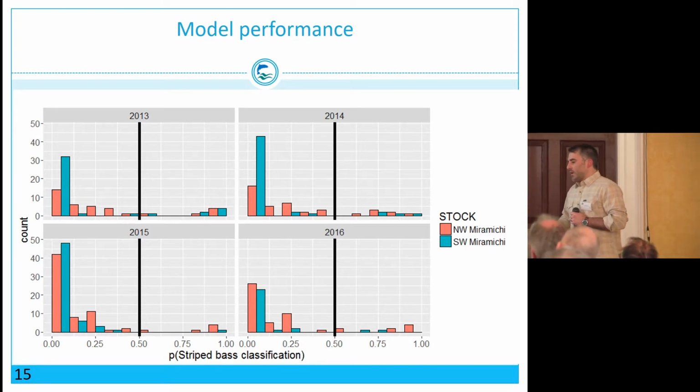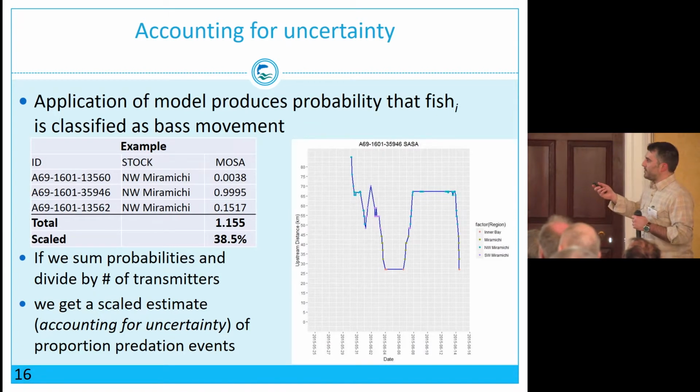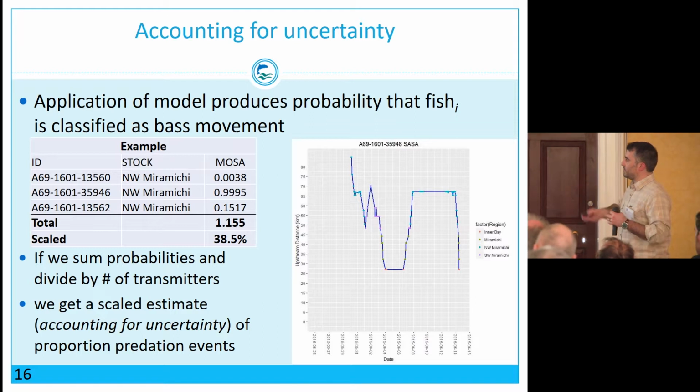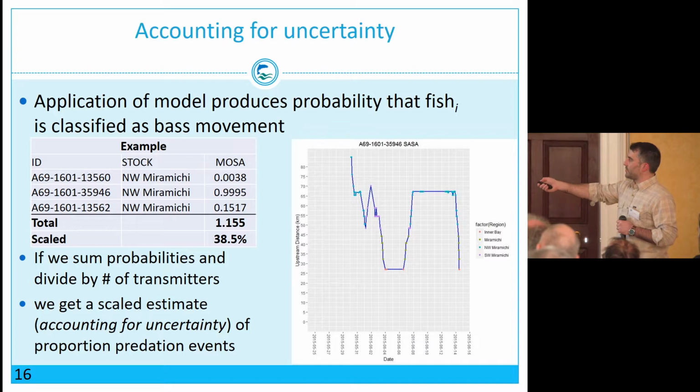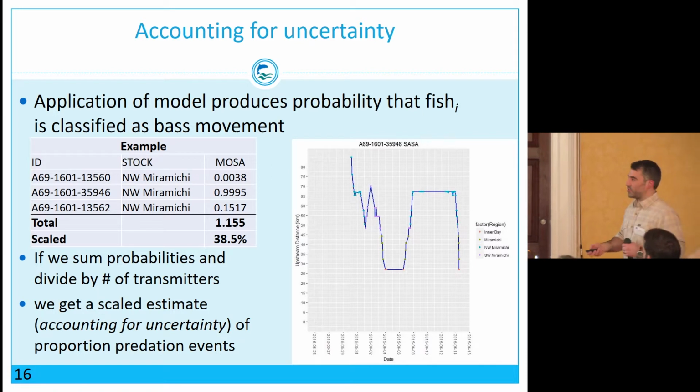And so I have this scaled estimate, and I just want to go through an example of what I mean by it. It'll probably be second nature for a lot of you. Basically what I have is a table of 3 smolts. There are the transmitters, all Northwest Miramichi smolts, and this is the probability that you're a bass. The first one has 0.4%. The second one, 99.95%, is the one in the plot here. It's saying there's a 99.95% chance that you're exhibiting bass-like movement behavior, which I'm interpreting as a predation event.